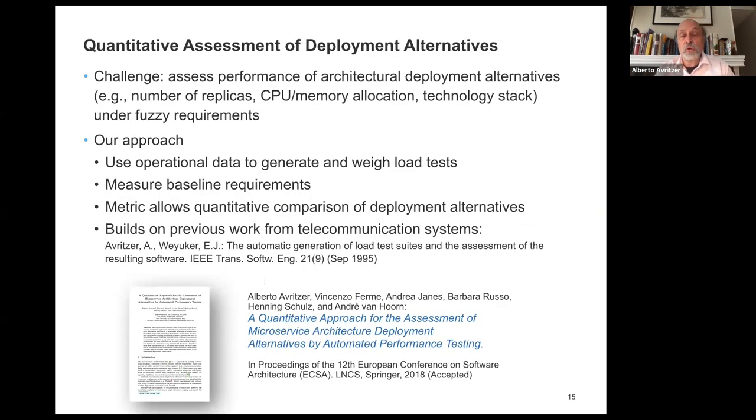So now we're going to go into the details of the approach. Basically the challenge here is to assess performance of architecture deployment alternatives, for example number of replicas, CPU memory allocation, technology stacks, but you have fuzzy requirements. So the approach uses operational data to generate and weight load tests. It measures baseline requirements.